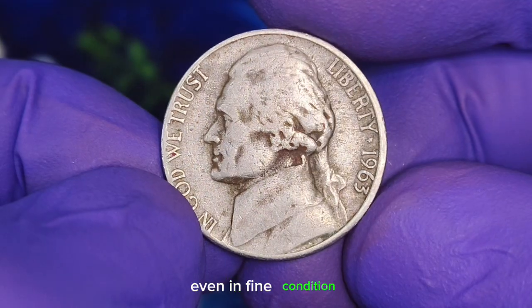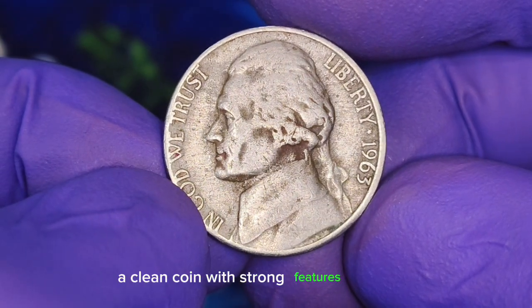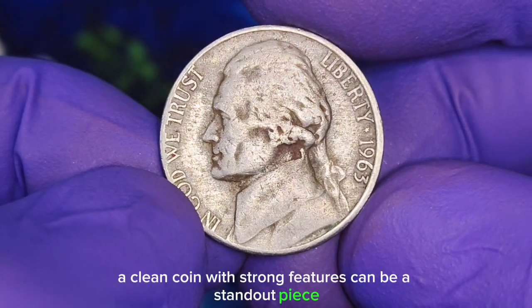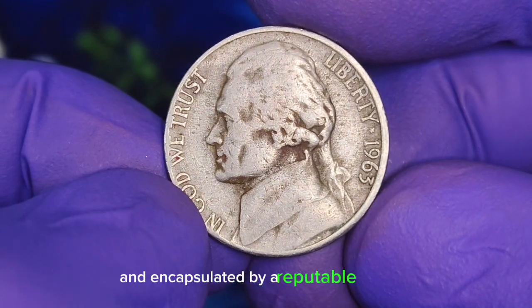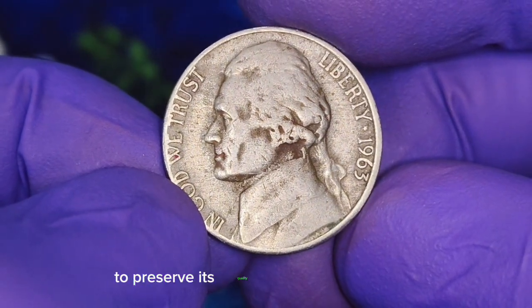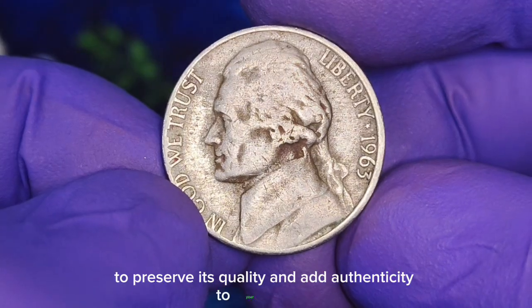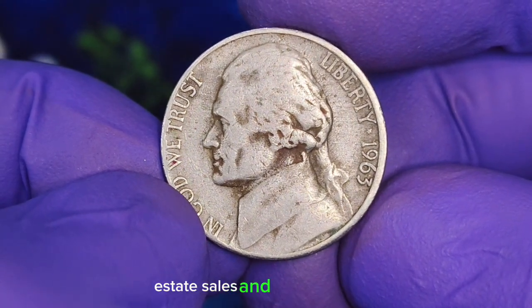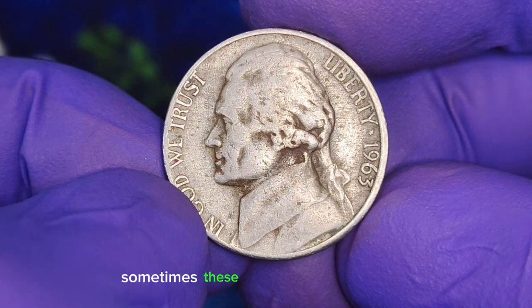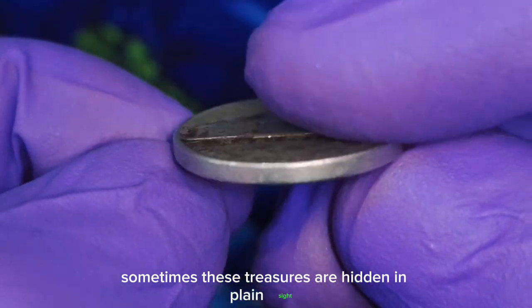Even in fine condition, a clean coin with strong features can be a standout piece. Consider getting your coin graded and encapsulated by a reputable grading service to preserve its quality and add authenticity to your collection. Also, be on the lookout at coin shows, estate sales, and trusted dealers. Sometimes these treasures are hidden in plain sight.